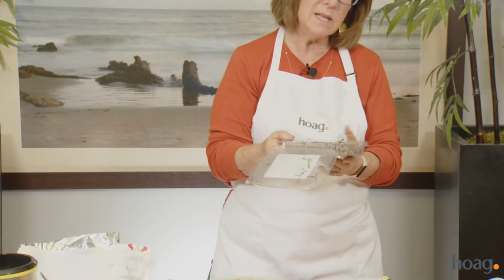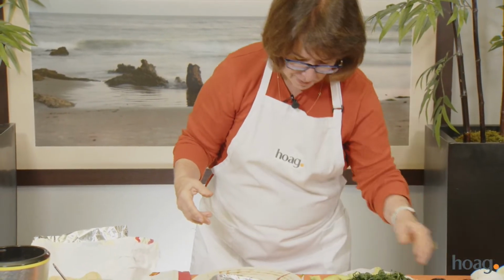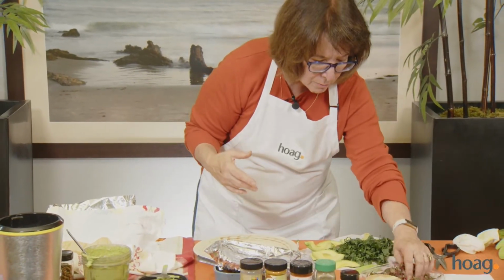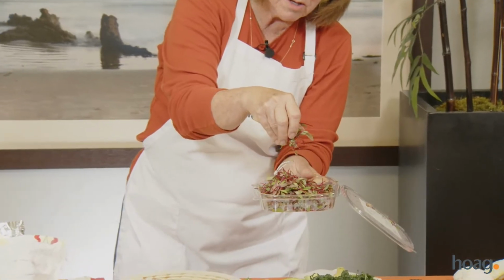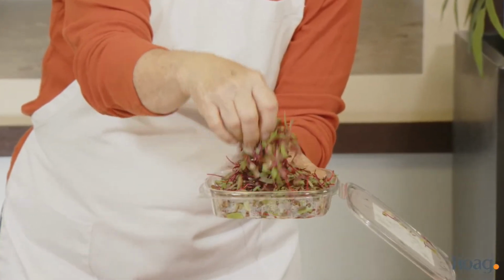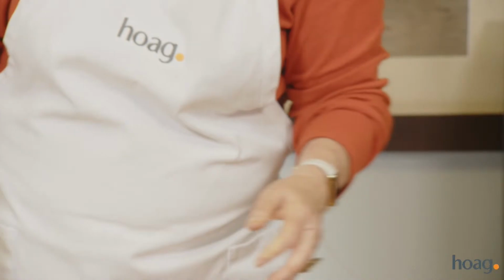But did that work out to be less expensive? I'm not sure. But it was good. It's nice and fresh, and you've got them right there. So look at how beautiful these are. You're going to have lots of color on your tacos. All right, let's start assembling the tacos.